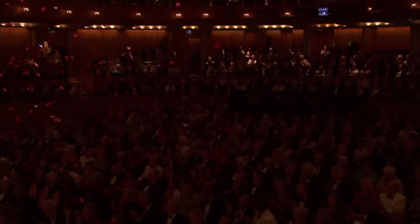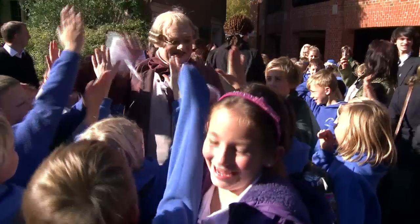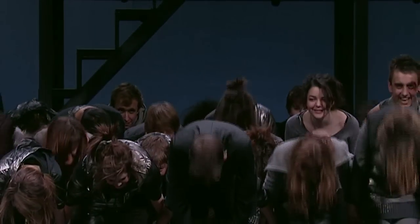And you don't have to be a member to enjoy Glyndebourne. Over 20% of our festival tickets are available to the public, and our award-winning education team offers community programs to young people and adults across the UK. Last year, 19,200 people took part in Glyndebourne's education project.